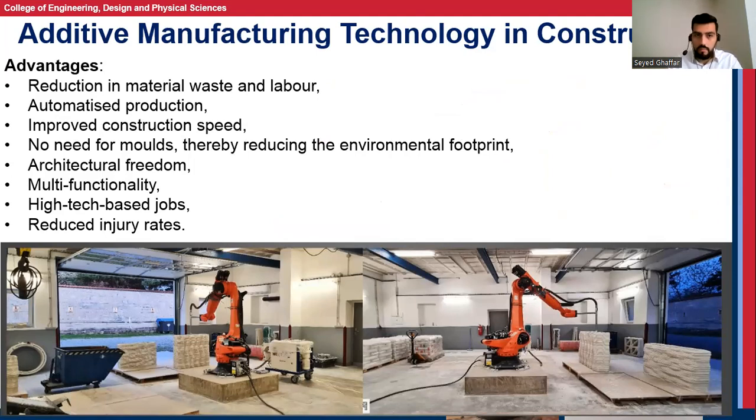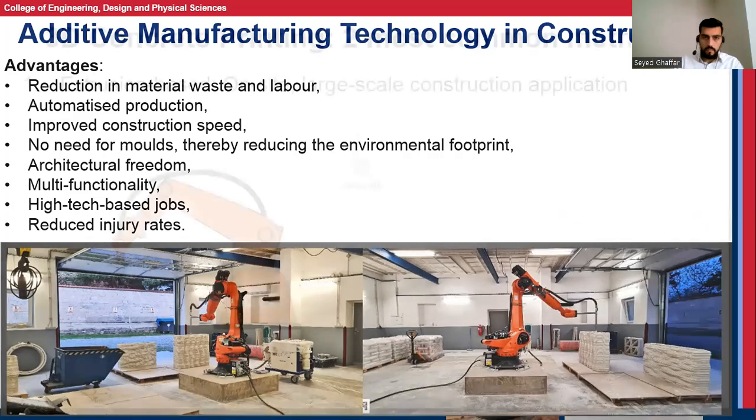We have the freedom of architectural design. Multifunctionality can be easily implemented into this technology, multifunctionality in terms of the materials that we are printing. High-tech based jobs, this is a good aspect of this technology being introduced in the construction. And of course, reduced injury rates, as long as you know how to deal with the robots and the health and safety issues when it comes to robots.